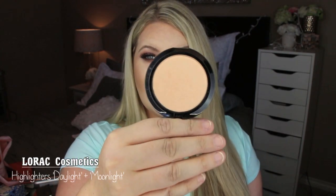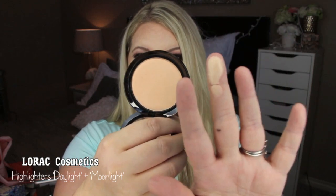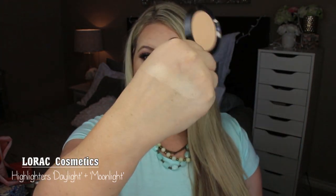These are illuminating highlighters from LORAC. This one is Daylight, which is what I'm wearing right now. It's a beautiful, almost golden shade. Super duper pigmented, buttery, beautiful. They go on super creamy. On the face, they apply just as well.